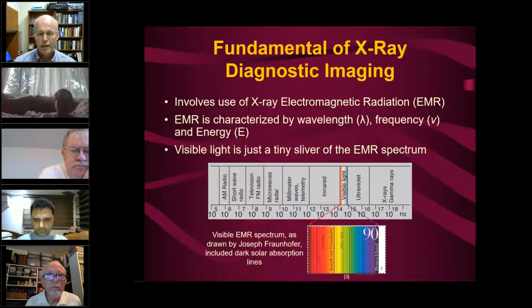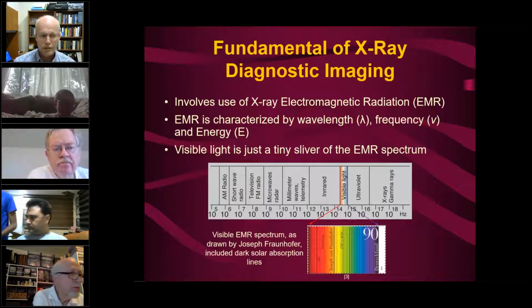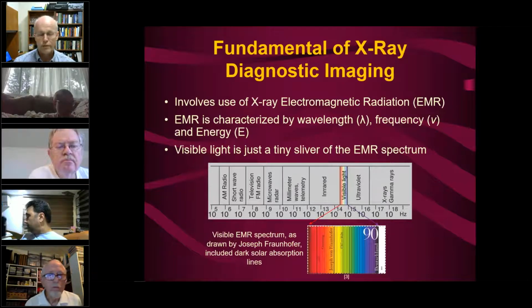Let's dive right in. So what is X-ray imaging? What is X-rays, first of all? So X-rays are a form of electromagnetic radiation. It's characterized by wavelengths and frequency and energy. Visible light that we see around us all the time is just a tiny sliver of that EMR spectrum. And here at the bottom, you can see what a spectrum looks like.